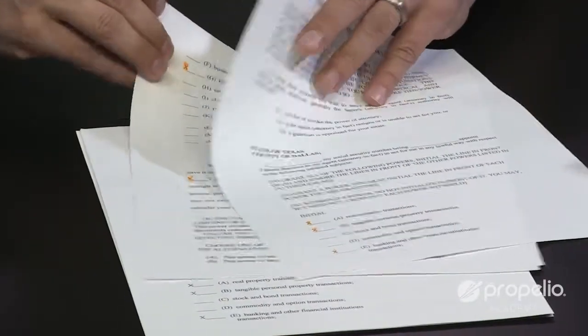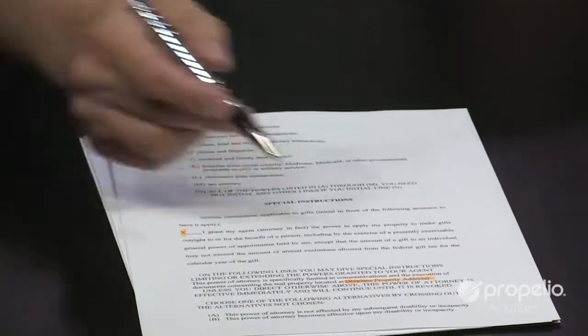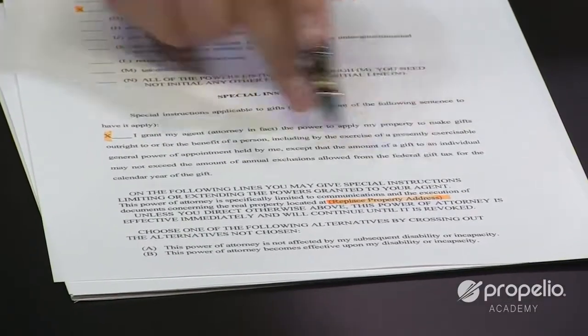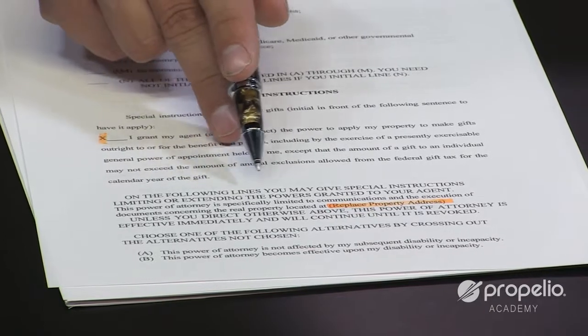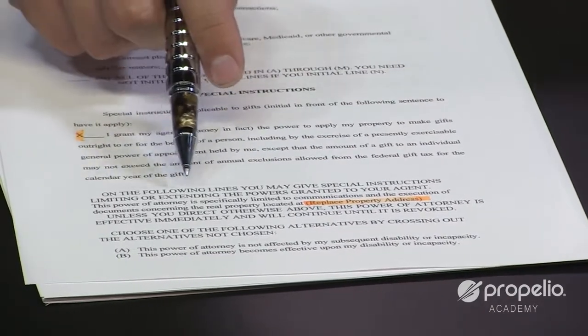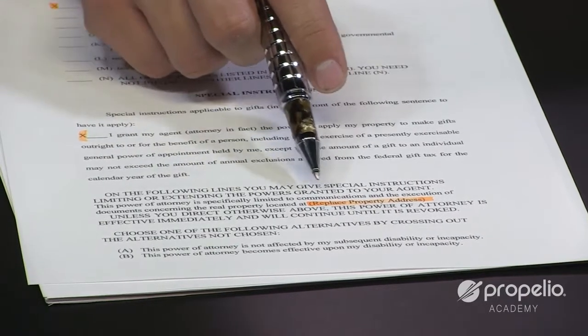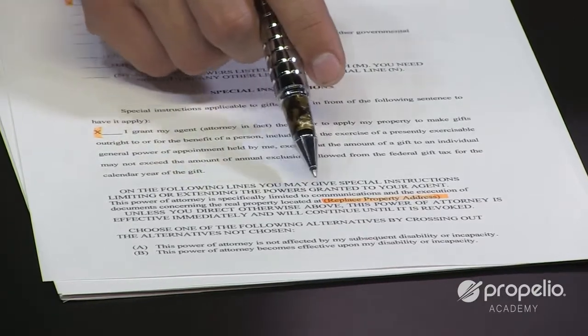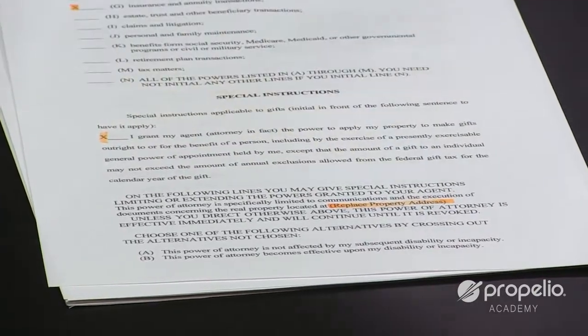Now, the first thing I want to point out to you is that in this power of attorney, I'm not asking for your whole life. If you look on the second page, it says the following lines you may give special instructions limiting or extending the powers granted to your agent. And it says this power of attorney is specifically limited to communications and the execution of documents concerning the real property located at your address. So yes, I do have power of attorney, but it means nothing unless it's dealing with this particular house that we're dealing with right now. I don't want your whole life.